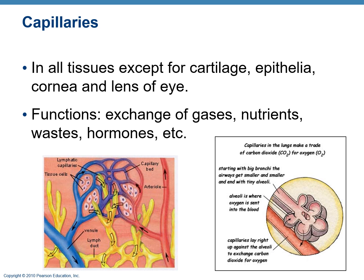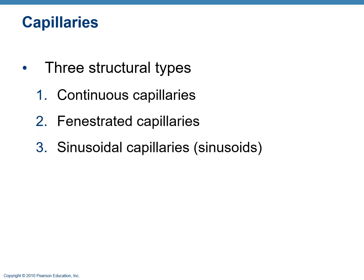And these function in exchange of gases, oxygen and CO2, exchange or delivery of nutrients, and then takeaway of wastes, delivery of hormones, etc. There are three structural types of capillaries: continuous, fenestrated, and sinusoidal.